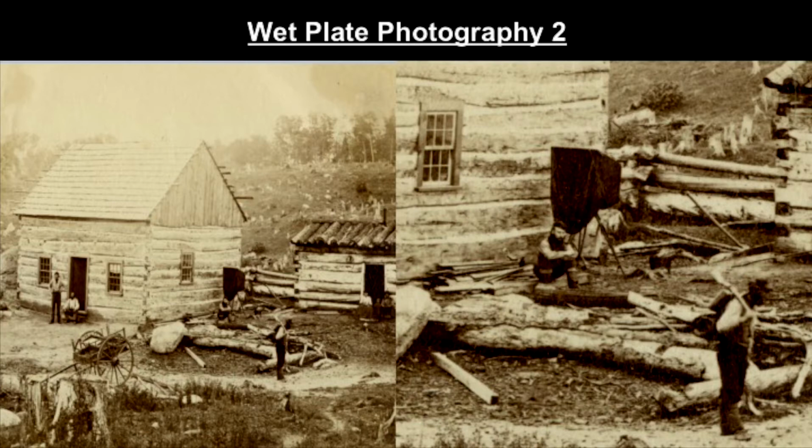So this is the sort of stuff that he was working with, basically. So they had to be sensitized in the field. You had your bottles of chemicals, your portable darkroom. You had to take the picture and then develop the picture. Well, actually, yeah, you had to fix it. So your plate was literally wet, dripping with chemicals.